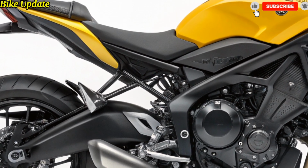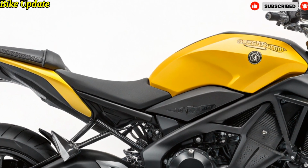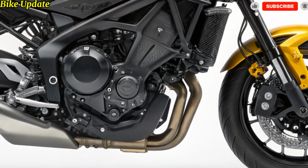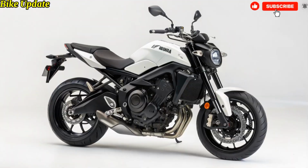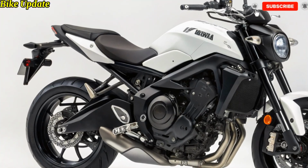7. Weight, integration and trade-offs. One of the greatest challenges, weight creep. Every added feature, electronics, emissions gear, chassis reinforcement, tends to add kilograms. Yamaha must manage this. Use integrated parts, a structural part also serving as cover or mount.